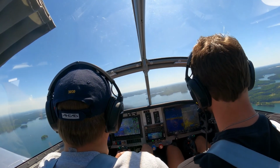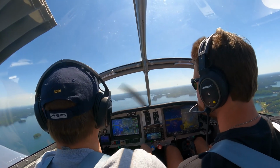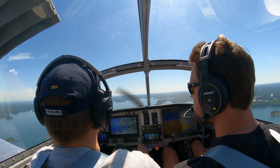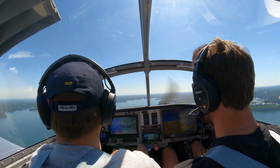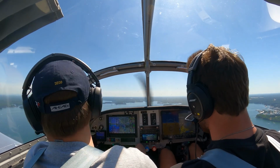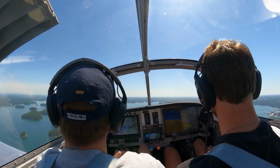Also, this is where you want to look out for birds. The elevation up around this area is about 1,000 feet. So if we're at 2,000 feet, we're about 1,000 feet above the ground. Gotcha.